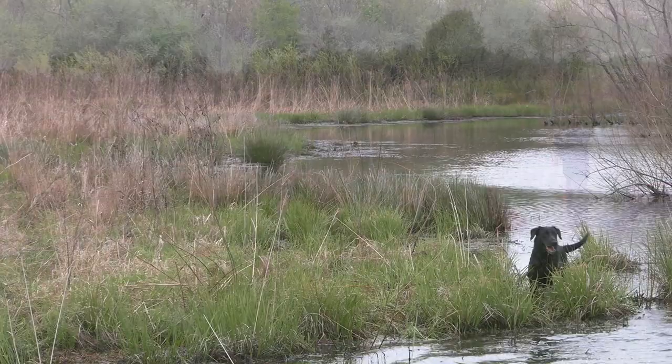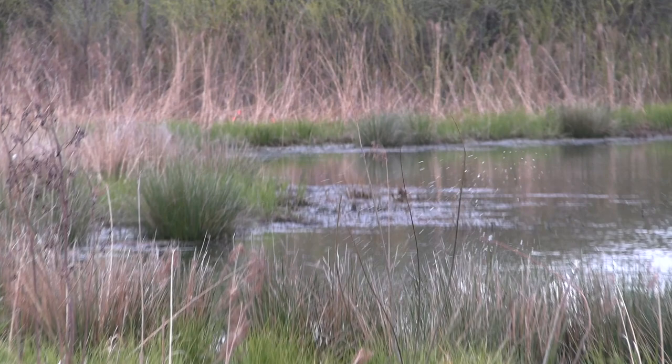Let's move on to our next hunt test, again in Hamden, Ohio. This time, we sit in with the Greater Pittsburgh Golden Retriever Club's senior test.